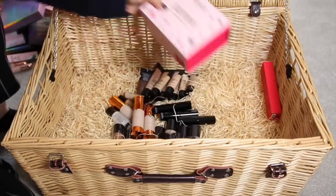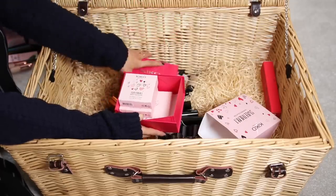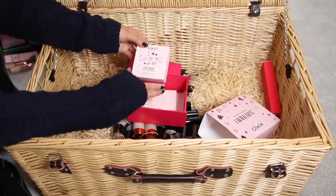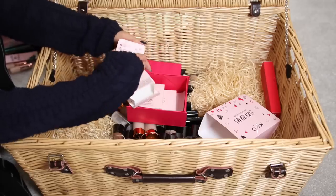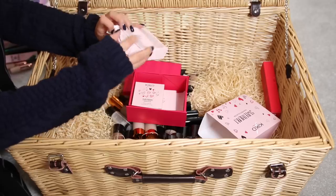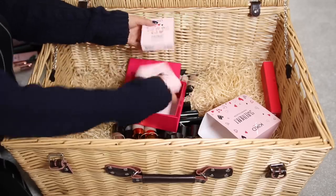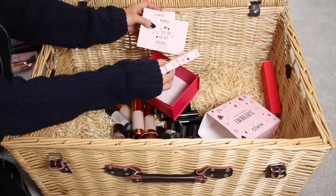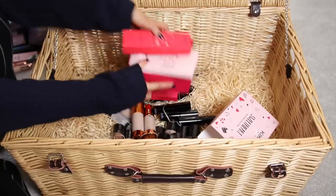This is another little Kiko package. I think I have looked at this, but this is their sweetheart range. These are actually adorable. Look at the packaging, they are so cute. So we've got a little baked highlighter. Wait, I've got to show you. Look how cute they are. I need to have a little look through those, and I might put some of those bits in the giveaway. I'm not sure. I need to have a good look. We've got a highlighter, a blush, an eyeshadow palette, a lip gloss, and also an eye kit. So I'll have a little look through those.